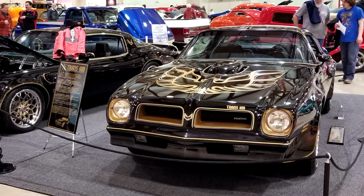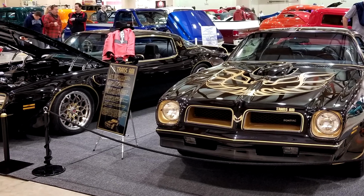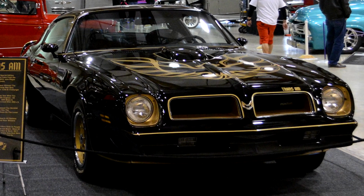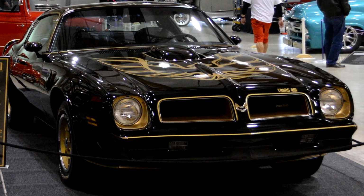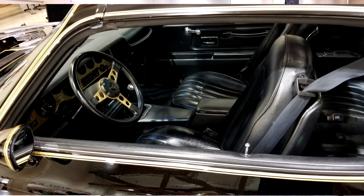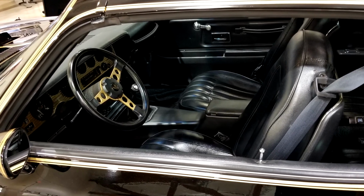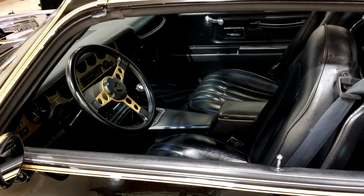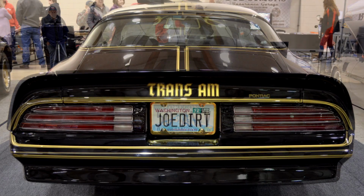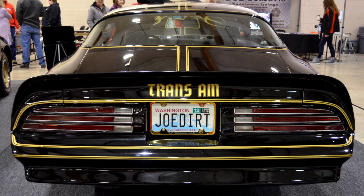Yep, we got two. We got one that's totally stock, and we got one that's been modified to the hilt. The car right now has just almost reached the 31,000 original mile mark. I bought the car brand new in 1976. It was my first new car I bought. I bought it right when I got out of college. If you look at it from the back, it's a carbon copy. But the front, there's a little bit of difference.